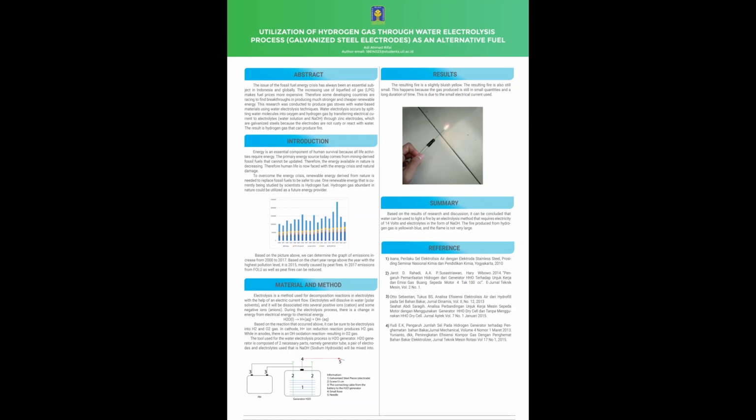And the summary: based on the results of research and discussion, it can be concluded that water can be used to light a fire by an electrolysis method that requires electricity of 14 volts and electrolytes in the form of sodium hydroxide. The fire produced from hydrogen gas is yellowish blue, and the flame is not very large. I hope in my next project I can make an H2O gas generator larger than this one.